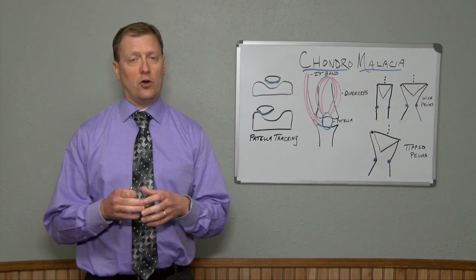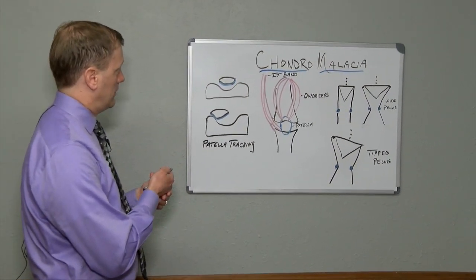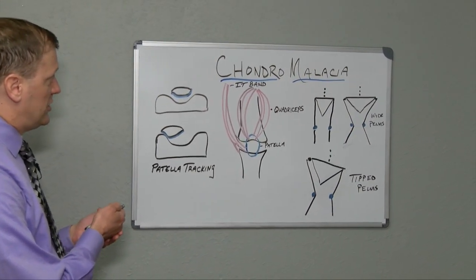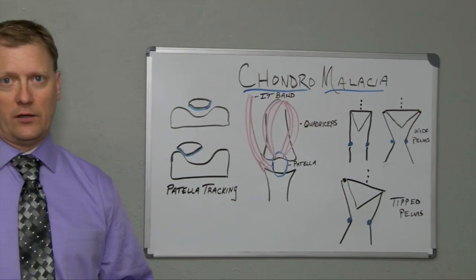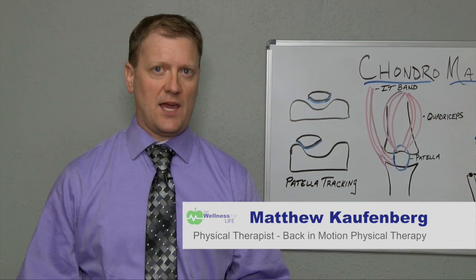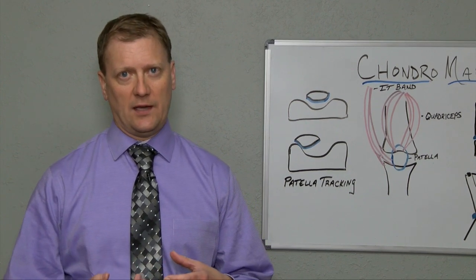This knee pain is called Chondro Malacia. So let's look at that term. So chondro means cartilage and malacia means softening. So the term Chondro Malacia means softening of cartilage. So specifically, we're talking about softening of cartilage underneath the kneecap. Our kneecap is called the patella, and there is a thin piece of cartilage directly underneath that kneecap.